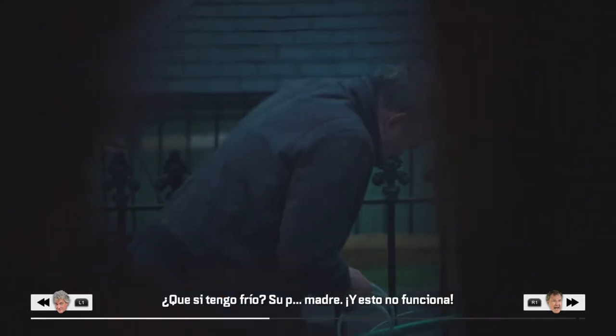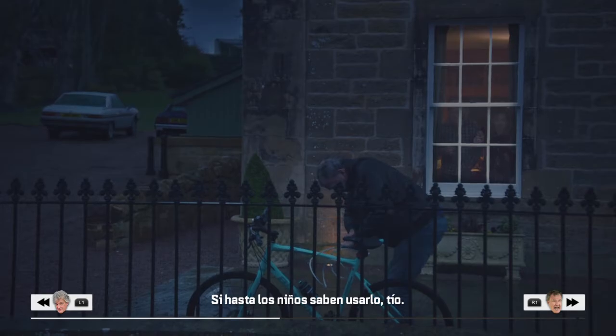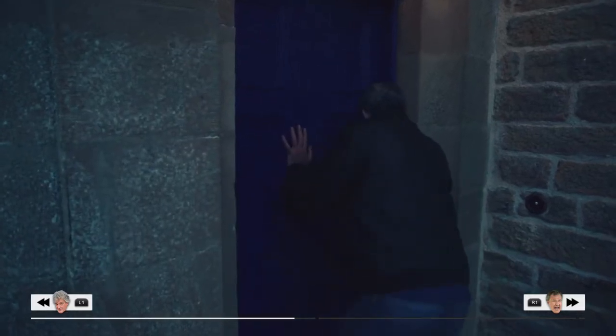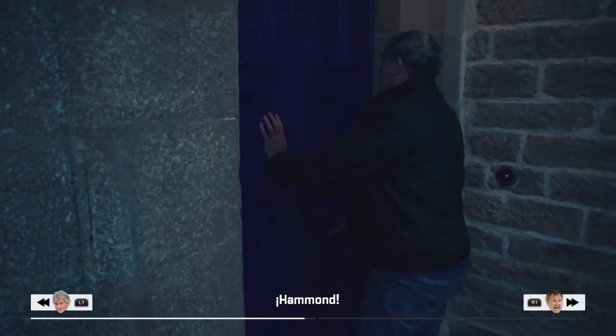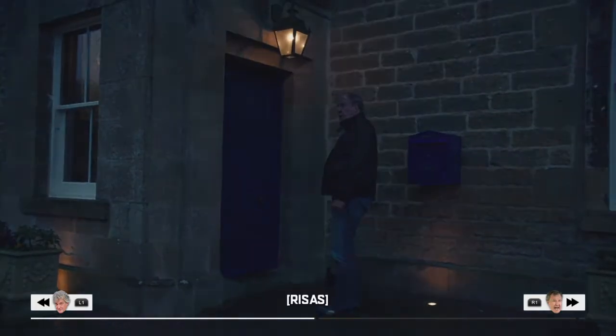Oh, you look cold. It is cold. Oh, why won't this work? Paper boys can work one of those, mate. Oh, Steve, I don't care. He's left the key in it. Yes, a muppet. Oh, God. Oh, come on. Hammond! Hammond! Hammond!